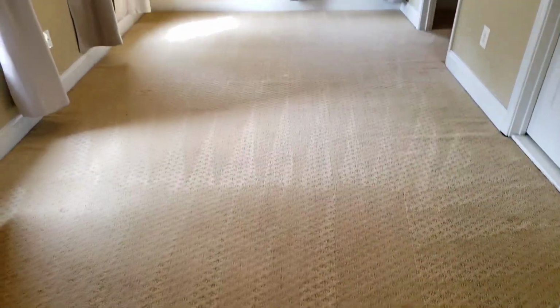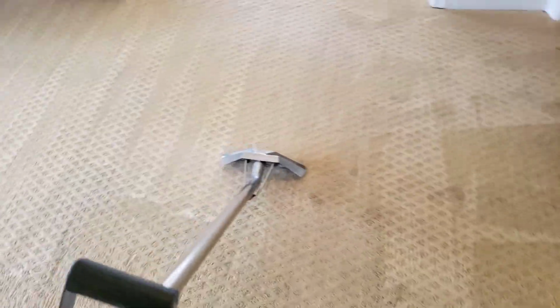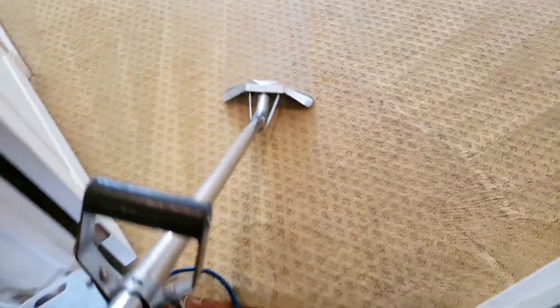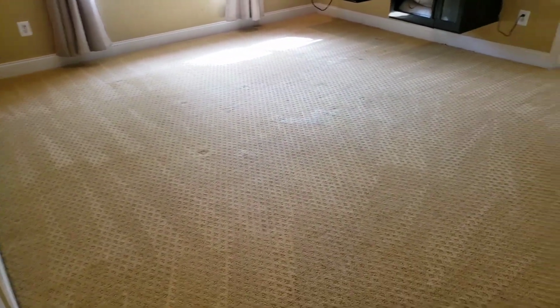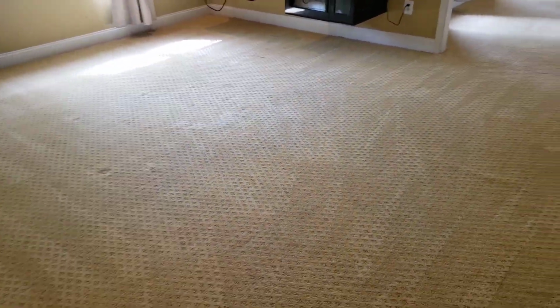Oh yeah, yes, yes. Holy moly. All right, it came up minus that in the middle. I told them beforehand some stains may come up, some may not. But you're definitely going to tell the difference once I'm finished. And it came out great, guys. Holy moly.